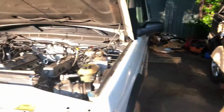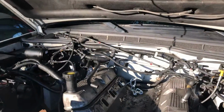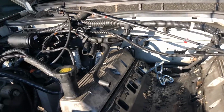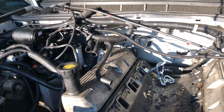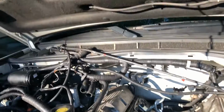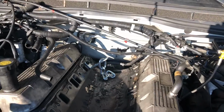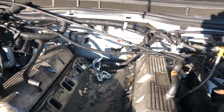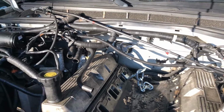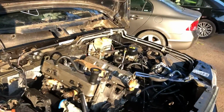So it's engine swapping day. So about 6 hours later, I got the engine ready to come out, except for the four bolts that connect the engine to the transmission, the torque converter, then the six bolts up top. So that's what we gotta do first. And then this one's freed up. We'll do the swap.